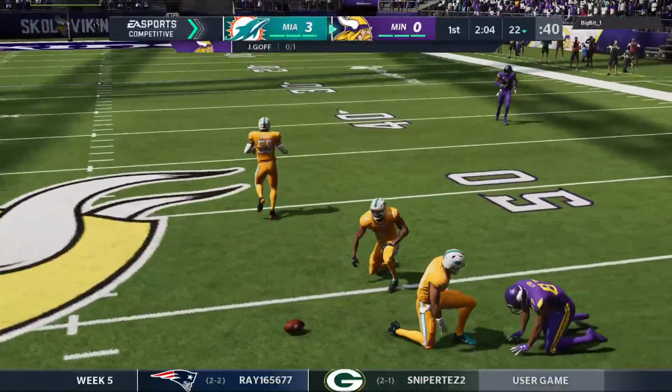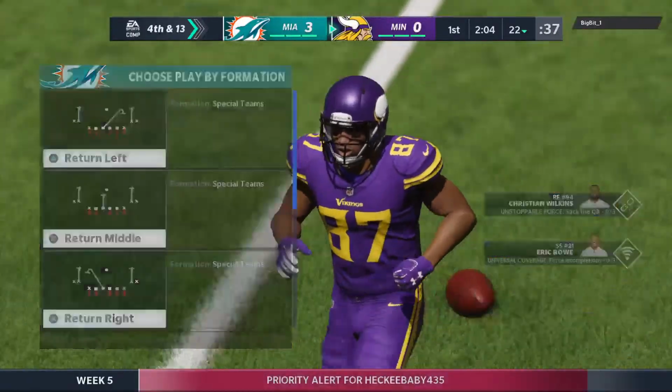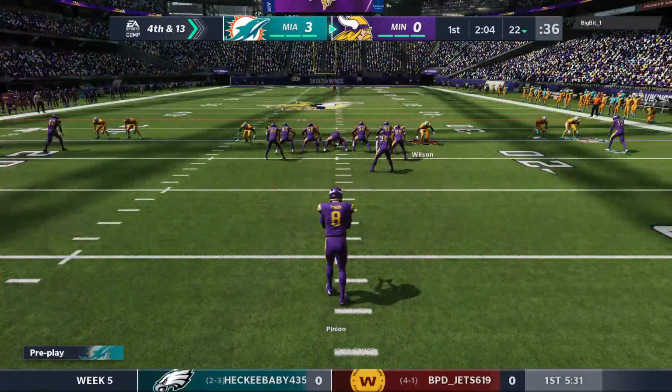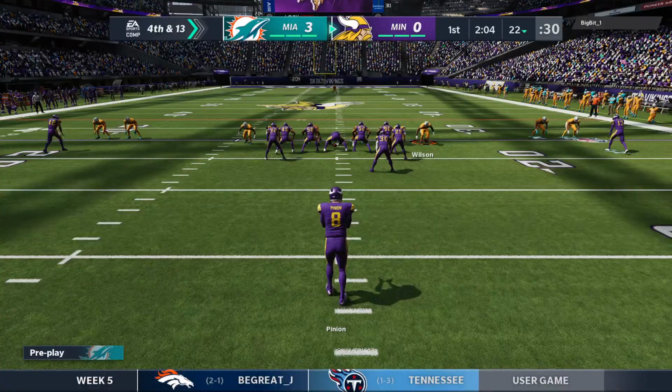And that is incomplete. And that's exactly what defenses talk about. You've got to find ways to get off the field when you can, especially on third down. And third down defense is going to be vital in this game. Able to knock that one away and force a fourth down.